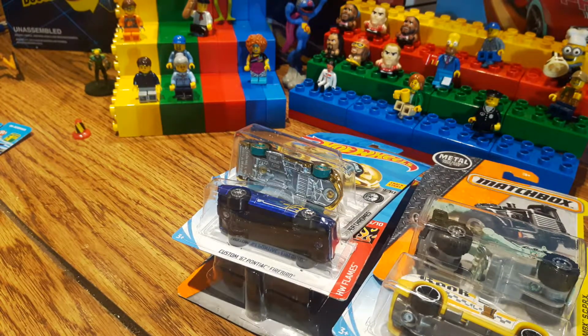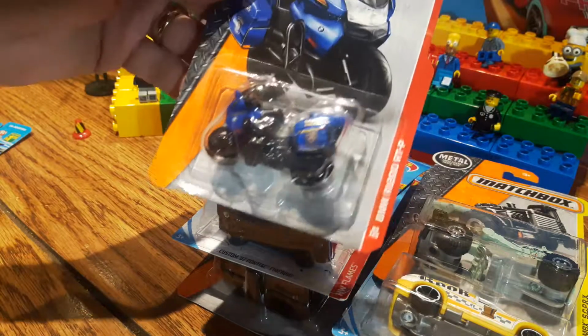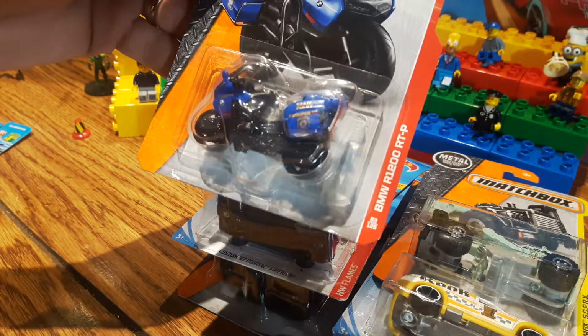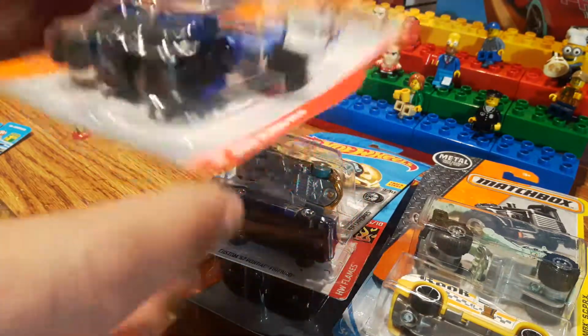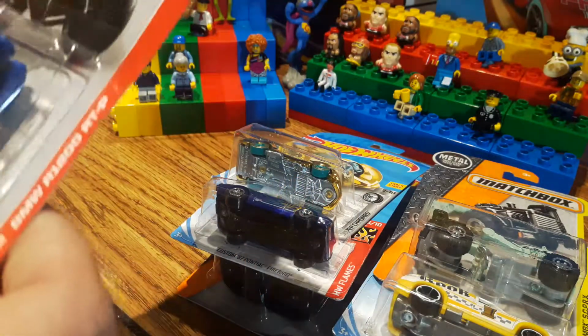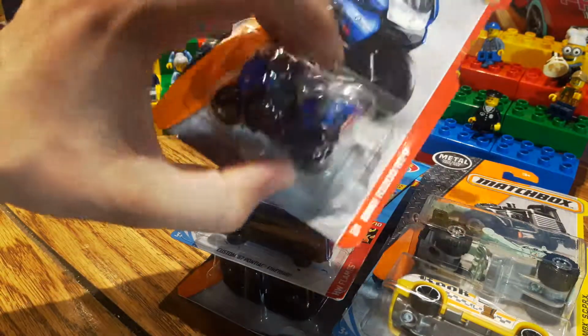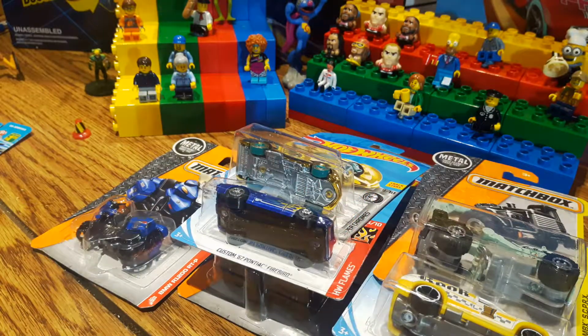I got a few Miatas. We'll just save those to the end. Cool little police motorbike, BMW R1200 RT-P. Yeah, it's got wider tires, so it should stand on its own. And as you know in other videos, I've been starting to collect a lot of police automobiles. I suppose one of the reasons why I haven't done too many race videos is I just never feel like my collection is complete, and there's always something else out there to get, but that's gotta stop. These things gotta come out of the package and be raced.